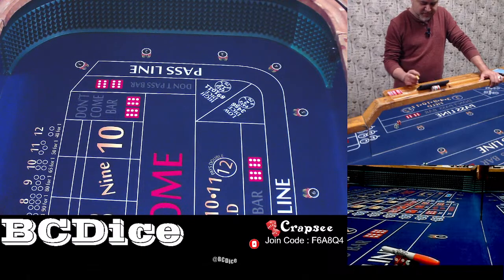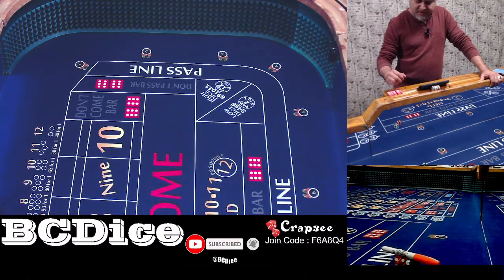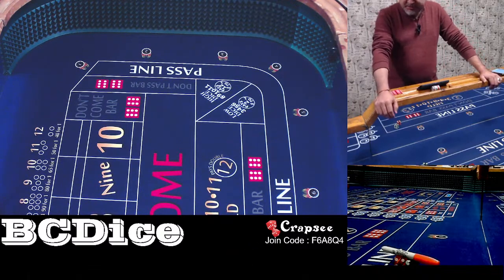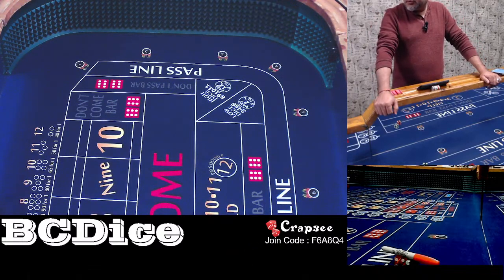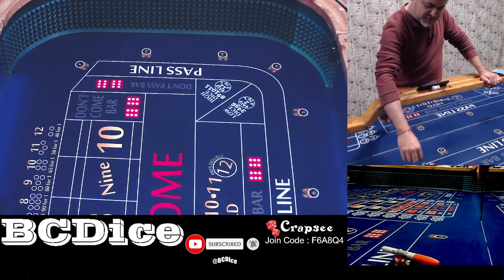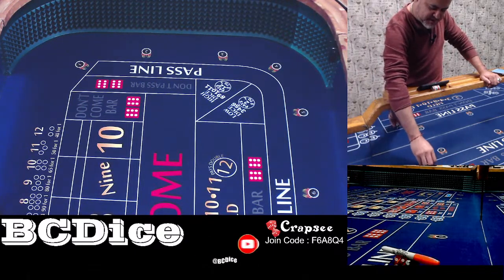As you know, I like to work my hard ways on the come out, and then get some horns on there, and then just go ahead and hedge my bets, get some big red just in case to see what the dice are doing. This will be my first roll for today. So let's see what the dice are doing. Sometimes when I do that, I'll start out with all the hard way set, 5-4, 5-4.